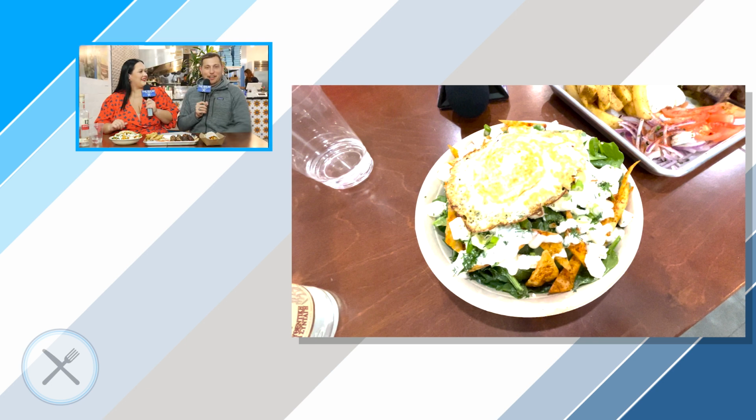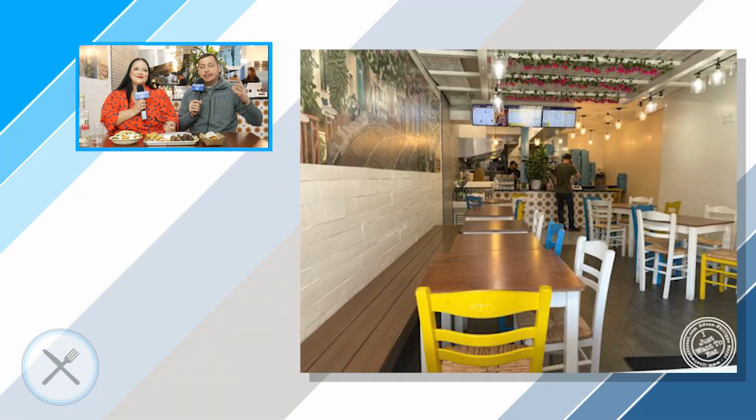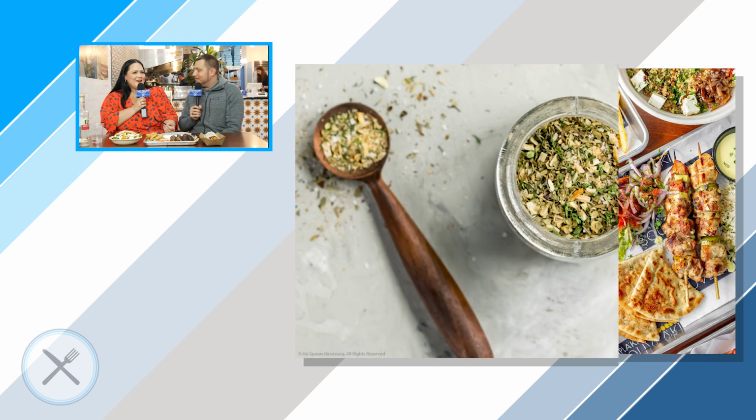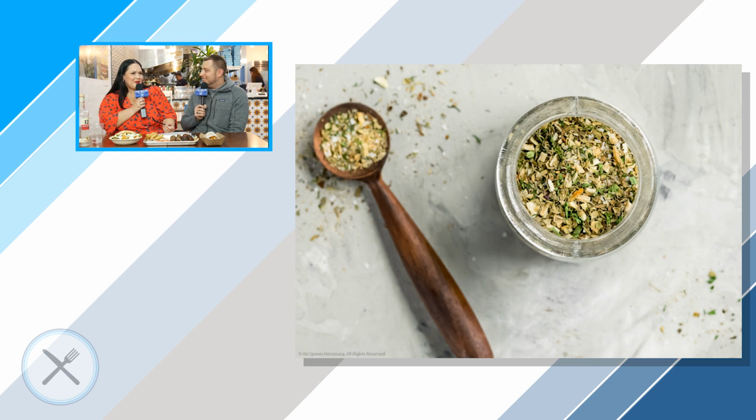I absolutely love how she gives the explanation too. You're so right. You come in here and it's a quaint space, but they have all your heart's desires when it comes to Greek food. Oh, absolutely. Exactly. Oh my goodness. And a little bit of spice and flavor for those people who are looking for something different too. I love it. All right, what do you got?